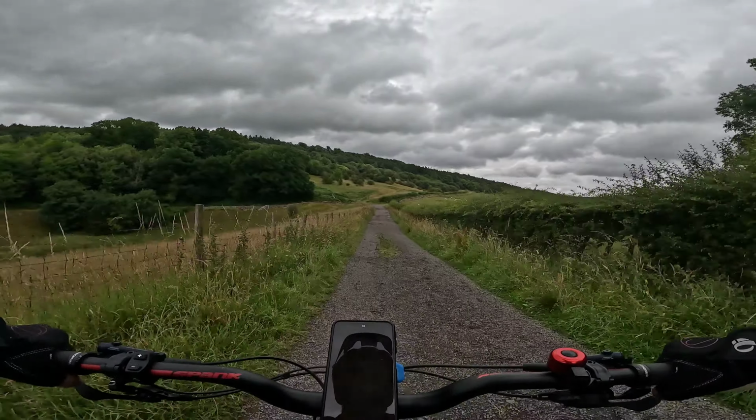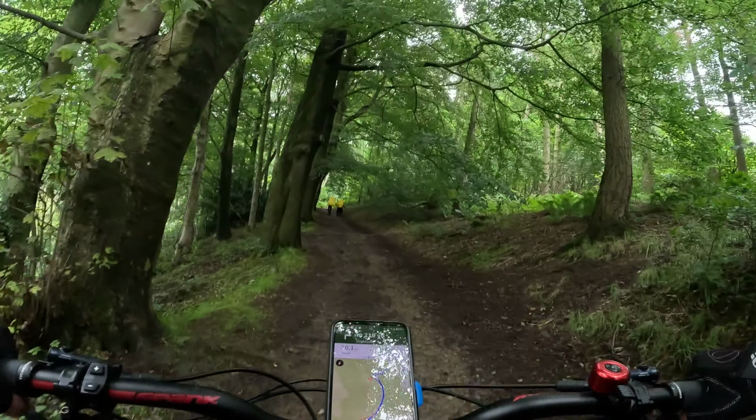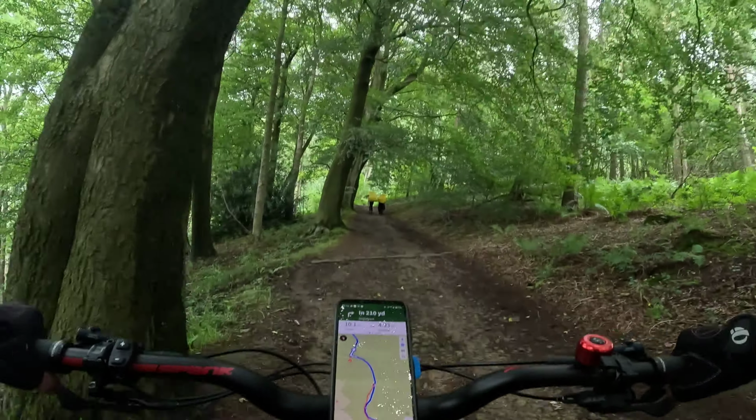So normally when I'm riding, all these rocks and roots are dry. It's a bit different when it's wet. This is quite a climb, this is. I would imagine it won't look it on the GoPro. I wonder what the hell this was a minute ago.